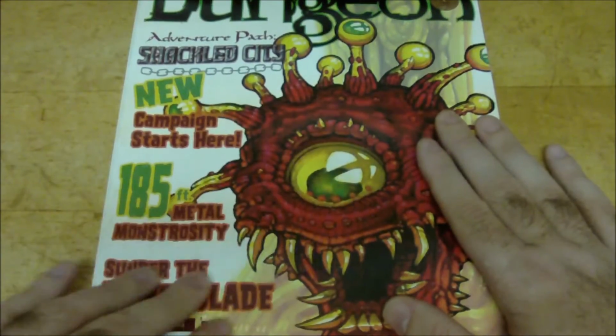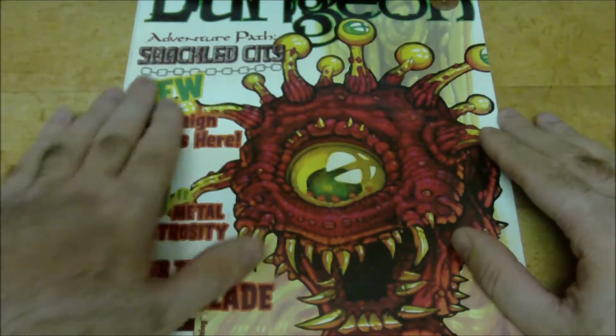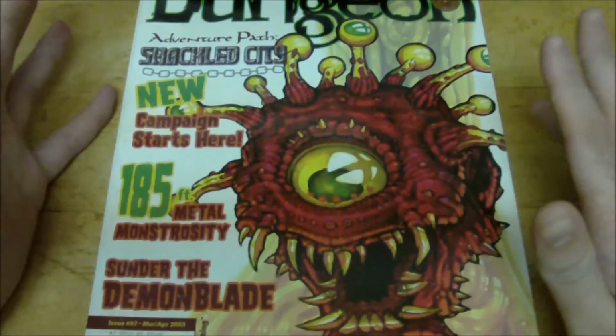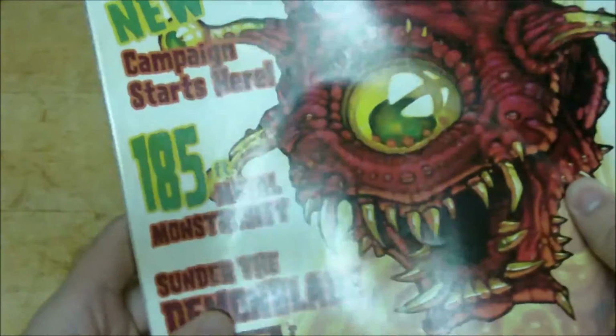And this is just actually a really great all-around issue. This is what really got me hooked on Dungeon Magazine, more so than the other one. And the Shackled City campaign path, something that I think I might actually do a video for sometime in the future, because it was a really cool adventure. I'd like to talk a little bit more about it. But anyway, that is number 4 of my top 5 favorite Dungeon magazines.